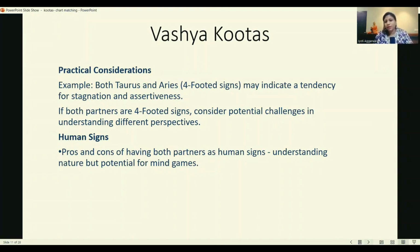You can calculate from the table, and practically what has been observed is that if you are in the same category, like a Taurus girl marrying a Taurus boy, both being 4-footed, they get full marks, but they both become very stagnant or assertive. They face challenges in understanding each other's viewpoints because they have animal nature. Now, if both are human signs, they get full marks, but then mind games come into play, where they consider themselves more intelligent and underestimate the other, leading to ego problems. So they only get marks, but what's actually happening in reality is more important to observe.